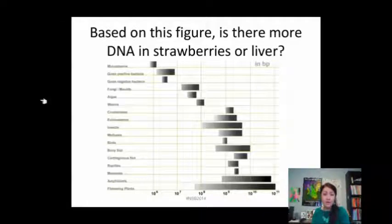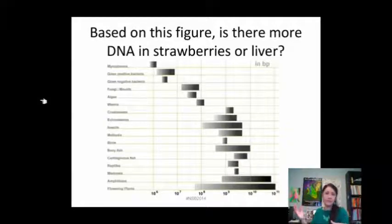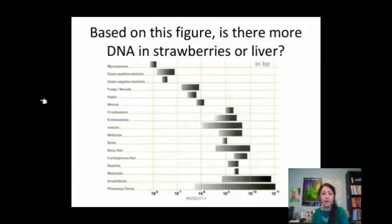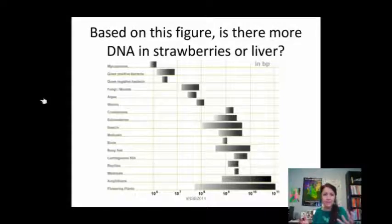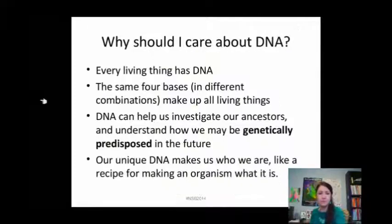So strawberries are going to have lots and lots of DNA, and chicken liver is going to have less DNA. So we might think chicken liver would have more because they're more advanced. That's not actually true. The amount of DNA found within the cells is based on lots of other things besides how complex the organism is.